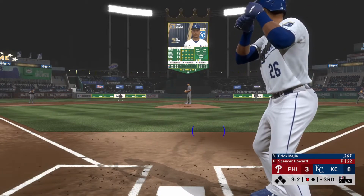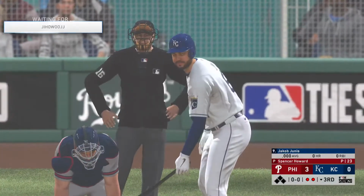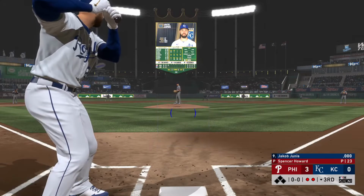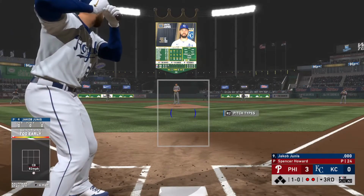1 out, nobody on. Swing and a miss as he ran that 2-seamer right by him for the 2nd out. Now to the plate, the pitcher, Jacob Junis. Started to go around there, but he holds up. Ball 1. Count 1-0.